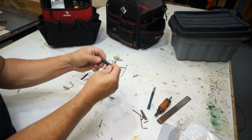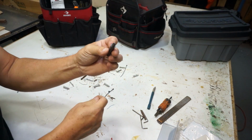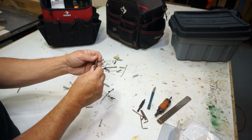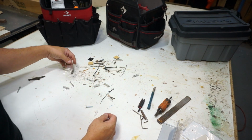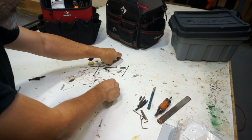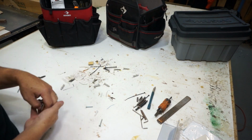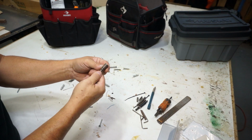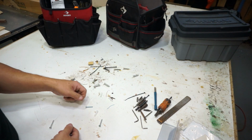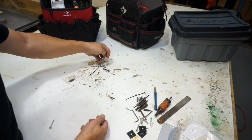Oh, here's a nice, this is a Milwaukee bit holder. That's nice. With a DeWalt built bit. Here's a number 2. This old bit, some screws, some trash, some more bits, some zip ties. I think that's about it. That's not too bad. Just little bits and bobs. Oh, here's a nut driver, magnetic nut driver, DeWalt. That's nice. Alright, so we'll keep the anchors, keep some of the screws, and we'll get the rest of it in the trash.